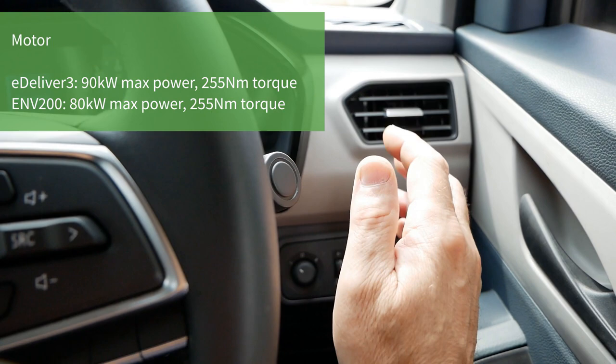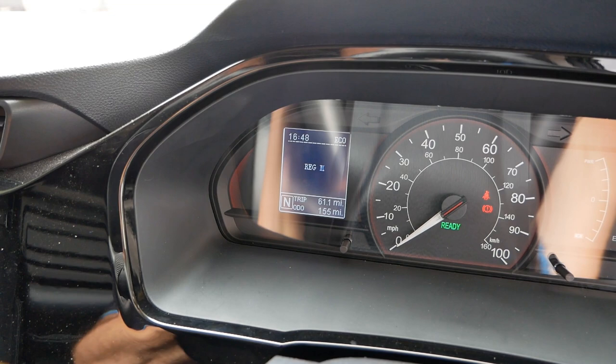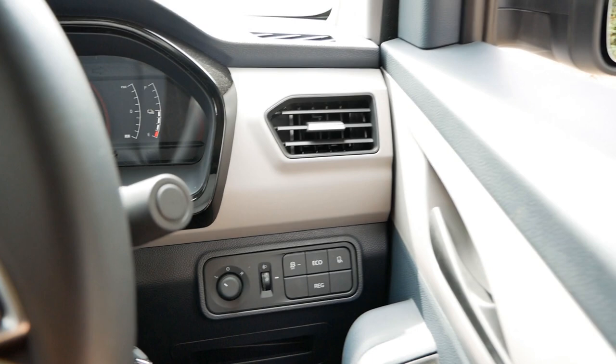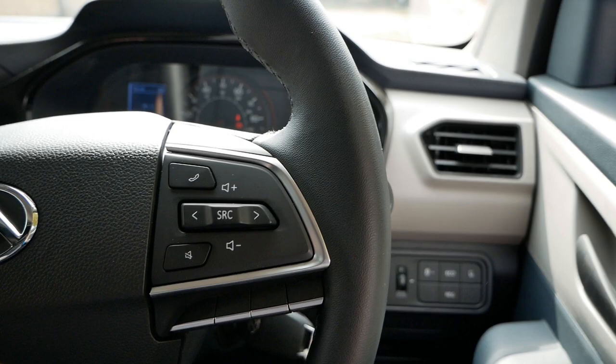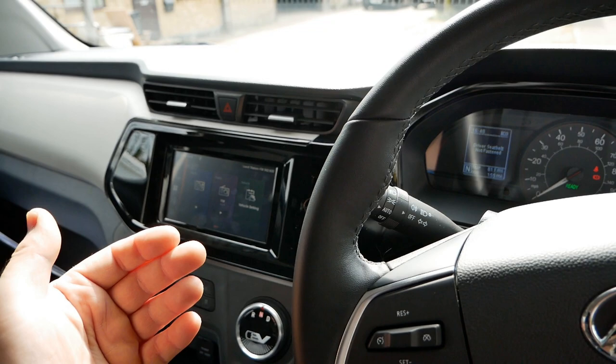The big difference is the levels of regen. This has three levels of regen, and you'll see there on the screen, you toggle between medium, low, and high. There it is, high. And the regen is really nice. In high, it is proper one-pedal driving. That's something that the ENV200 has been lacking. So this has all the advantages of a modern electric vehicle: one-pedal driving, strong regen. And as I said, that's something that the Nissan has really been lacking and makes it feel quite dated.